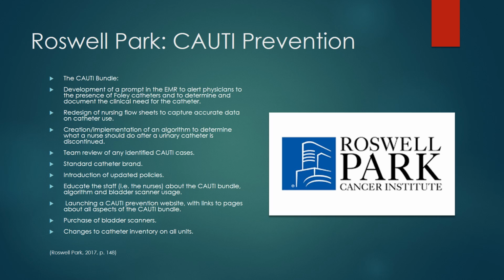Standard catheter brand is used. Introduction of updated policies. They educate the staff, i.e. the nurses, about the CAUTI bundle, the algorithm, and the bladder scanner usage. Launching a CAUTI prevention website with links to pages about all aspects of the CAUTI bundle. They purchase new bladder scanners and make changes to catheter inventory on all units.